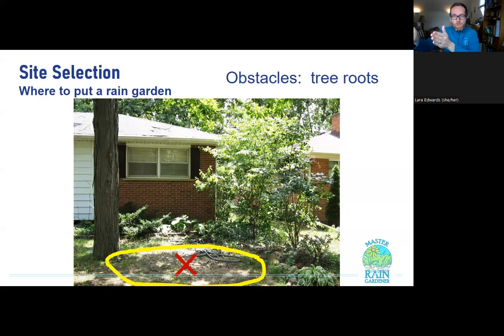As a rule of thumb, we wanna try not to dig within the drip line of that tree. We wanna dig on the outside of the drip line. There are times when we can risk going within the drip line very carefully, but that's your rule of thumb. You wanna try to stay out of that drip line at all costs, to avoid hurting the tree, to avoid killing the tree.